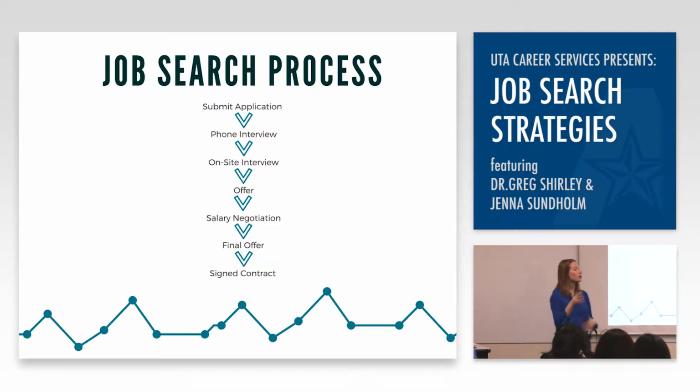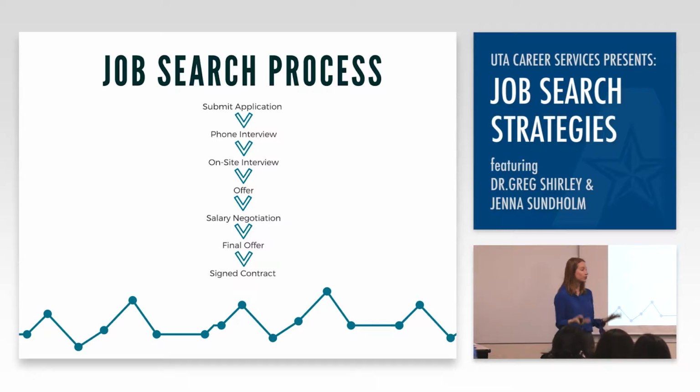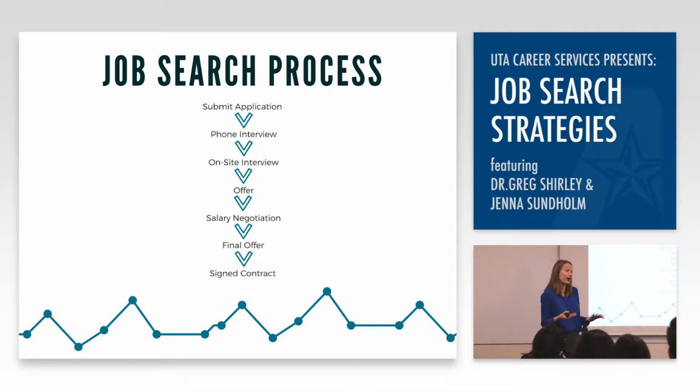And then once all of the talking is done, you'll hopefully come to an agreement, have that final offer presented, and then once again, you can sign on that dotted line. And we do encourage you all, make sure that when you do sign on that dotted line that you recognize that is a commitment to that company.